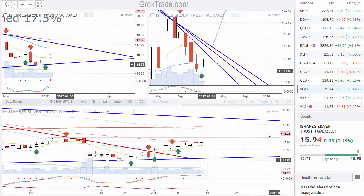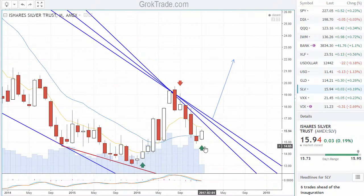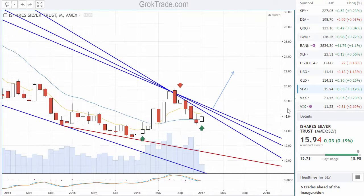I'm not sure. Monthly, let's see what the monthly shows us. I have a buy on it. Might be a little early. Hope that doesn't bite me, but we're dropping, dropping, dropping. This could break out. It could be a huge breakout, guys. Huge breakout opportunity for gold and silver on a long-term basis, guys.